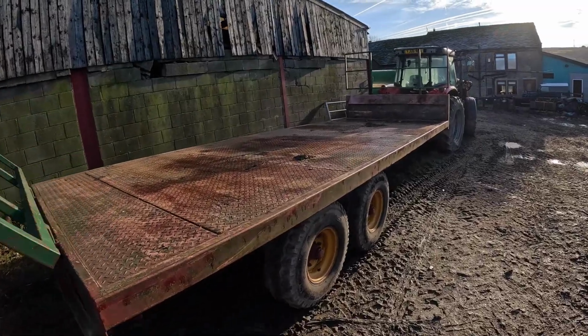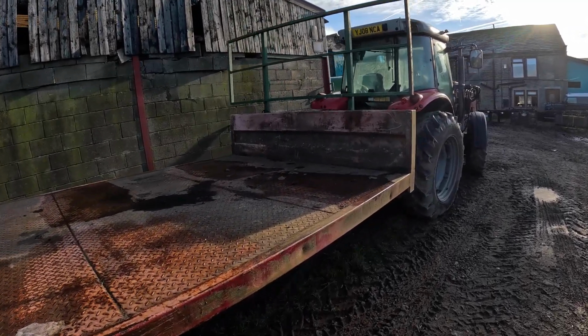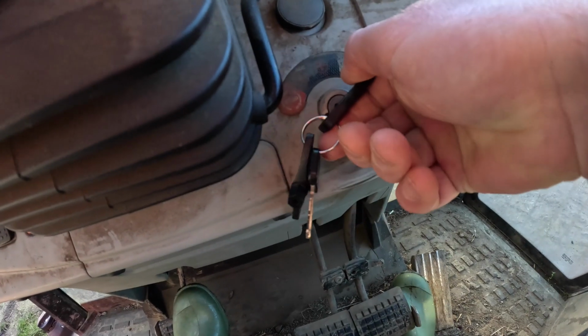Trailer's empty again. We're using about 14 bales of round bale silage a week. We need to go fetch a load. They're really munching through this silage at this time of year. We'll use Massey to go and fetch some round bales. It's a bit short on power. It's only a little 100 horse tractor, but she does the job. It's not our favourite tractor. We prefer the Deutz, but she does the job.